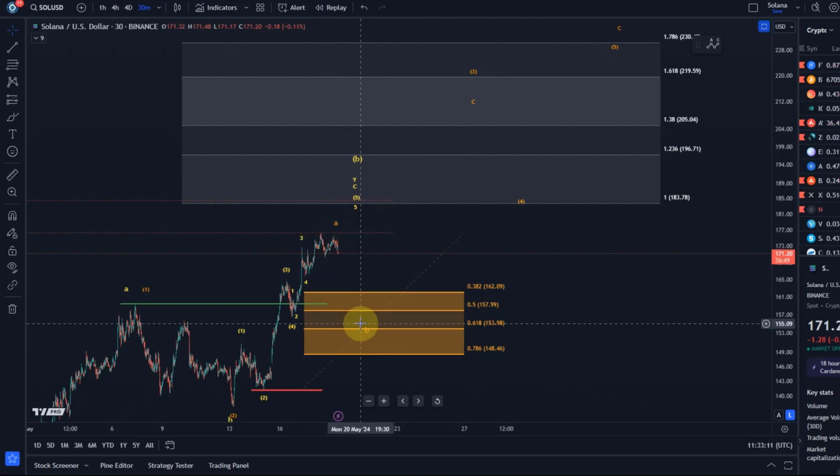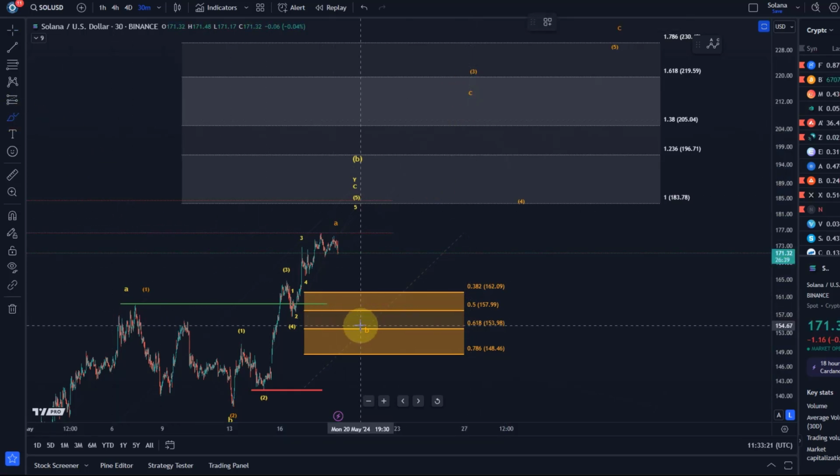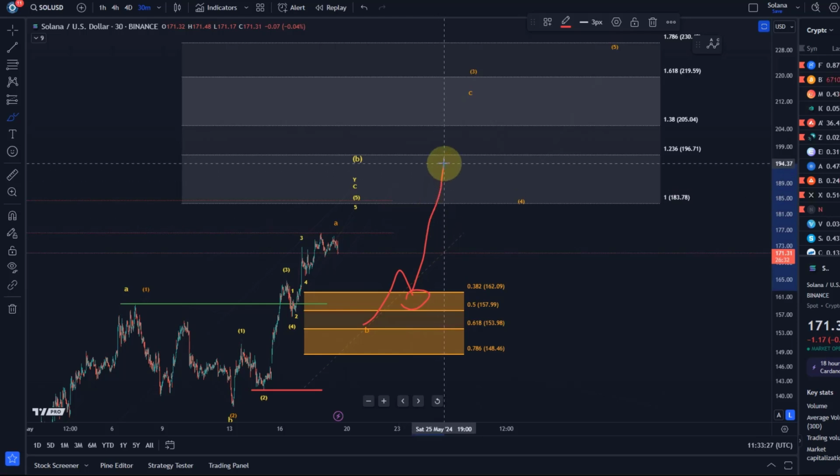If we get a pullback, then this is the support area to watch for a reaction and a possible start for the C wave. How do we know the C wave rally has started? It's quite simple. We're just watching for a first small 1-2 setup, which could act as a setup for trading the third wave in the C wave and maybe the 4-5. That's sort of how I would look at this.